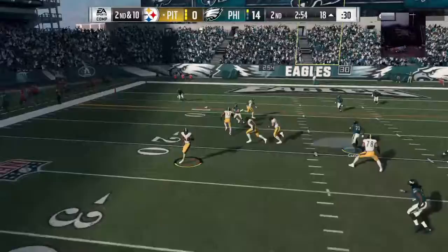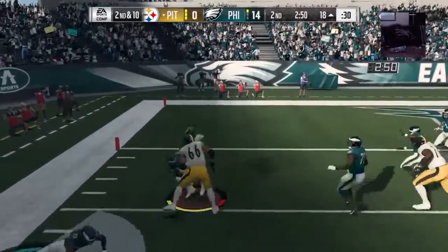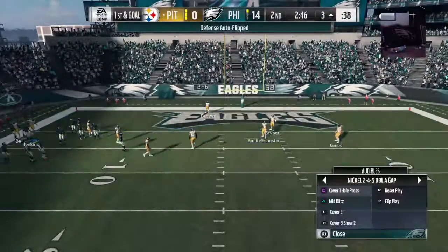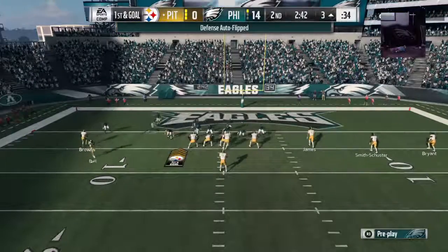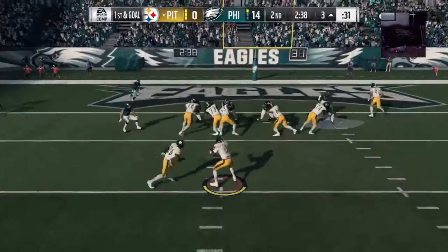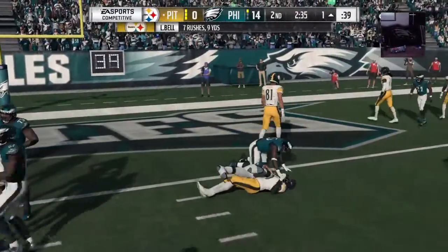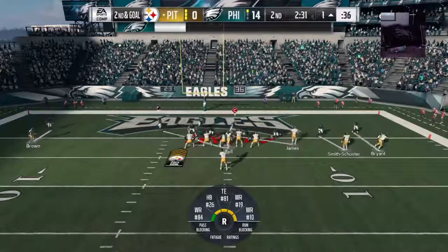Dobbs now on second down. A screen to Bell, and now past another, and stopped a few yards shy of the goal line at the 3. There's another first down. They'll try and run it in with Bell. Able to get a couple here, but won't get across the plane as they stop him right around the 1.